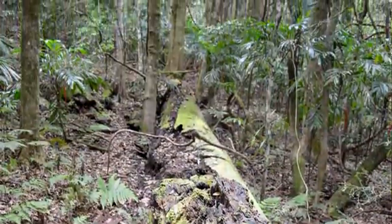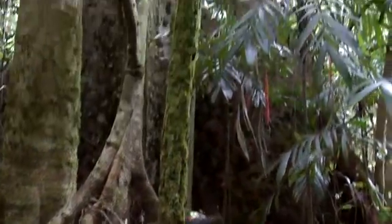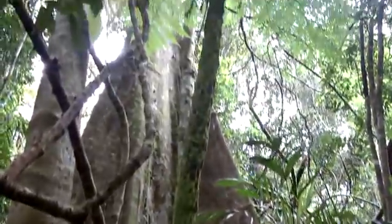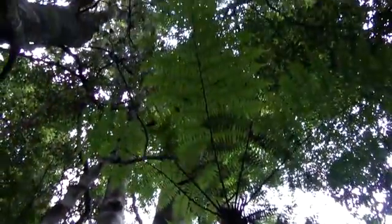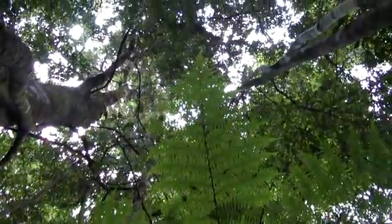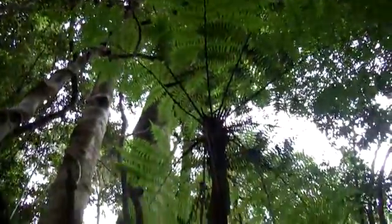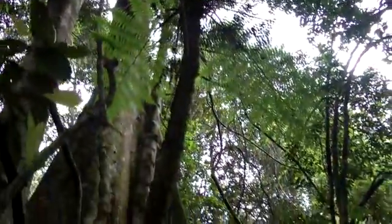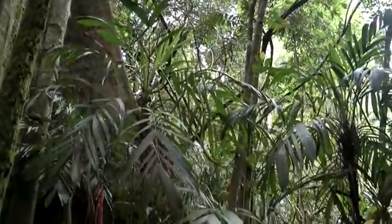They're often characterized by an emergent canopy, so in this case a yellow carabine tree, which might be 30 to 40 metres tall, and then there'll be a canopy layer below that. In this case it's mostly made up of coachwood, which is the classic warm temperate rainforest species, and below that, at the ground level, a fairly dense layer of walking stick palm.